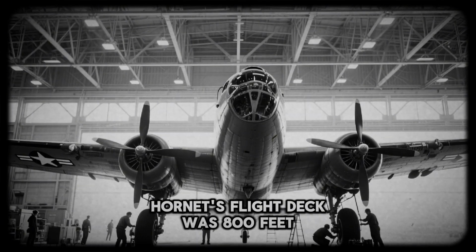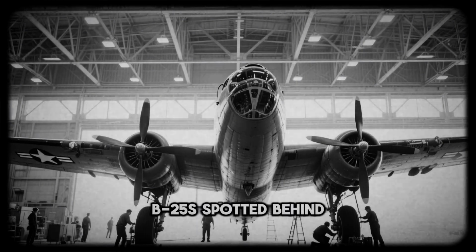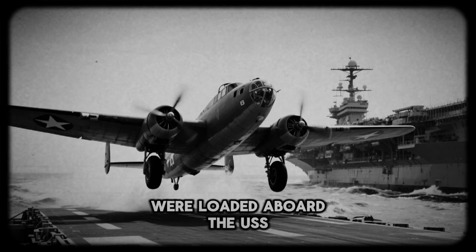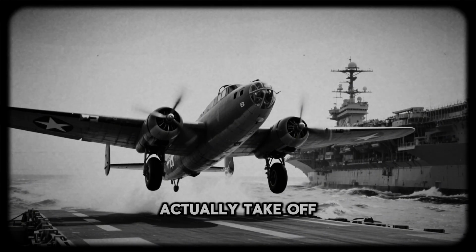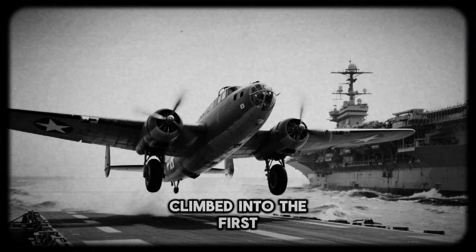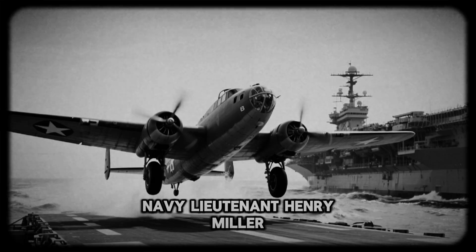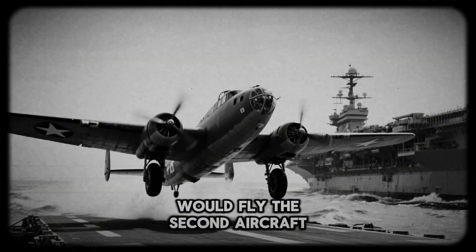The USS Hornet's flight deck was 800 feet long, and half of that would be occupied by other B-25s spotted behind the lead aircraft. In early February 1942, two B-25s were loaded aboard the USS Hornet while it was docked in Norfolk. The Navy wanted to test whether the bombers could actually take off. Lieutenant John Fitzgerald, a Navy test pilot, climbed into the first B-25. He had never flown a bomber before, only carrier-based fighters. Navy Lieutenant Henry Miller, an experienced B-25 pilot from the Army, would fly the second aircraft.